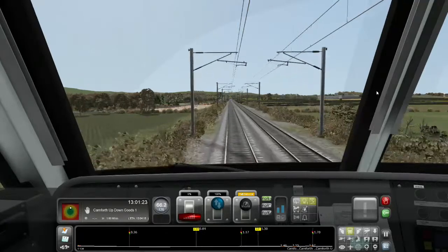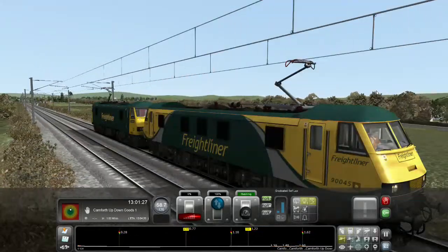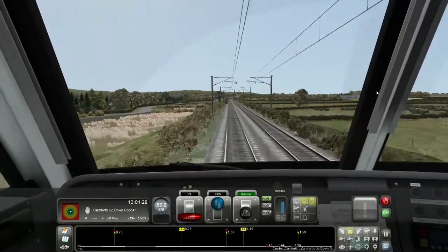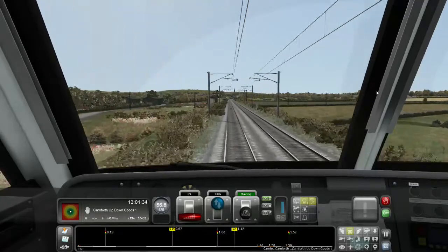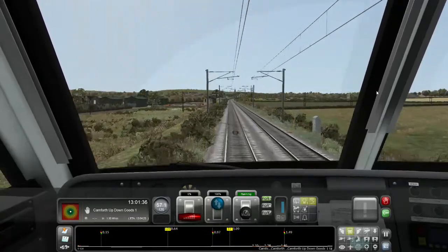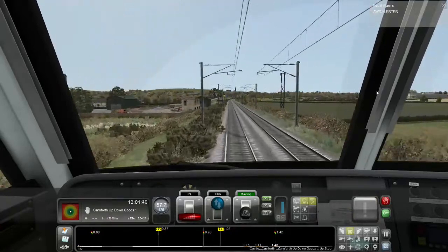Full service braking is the most effective way of slowing down when you've got a full load. Quite useful, actually, the visual alarms.